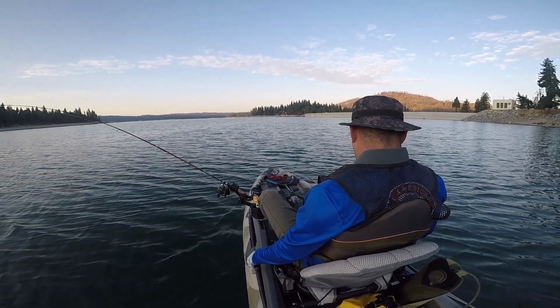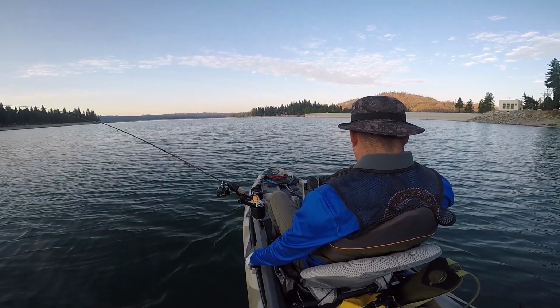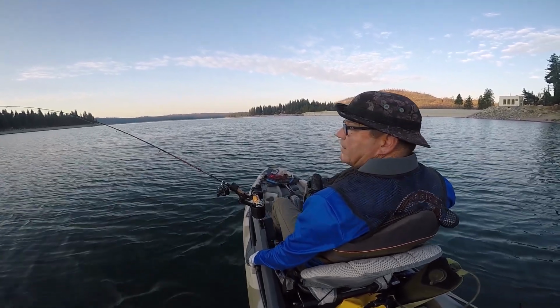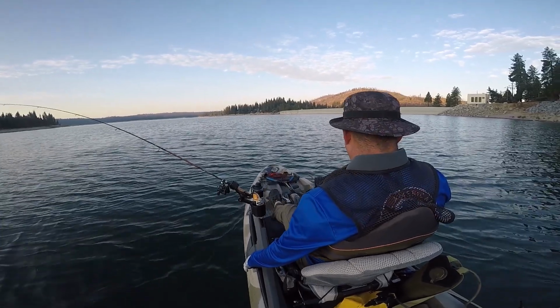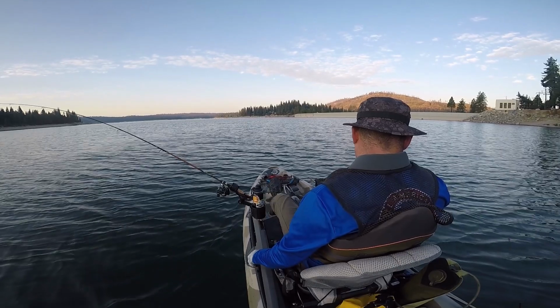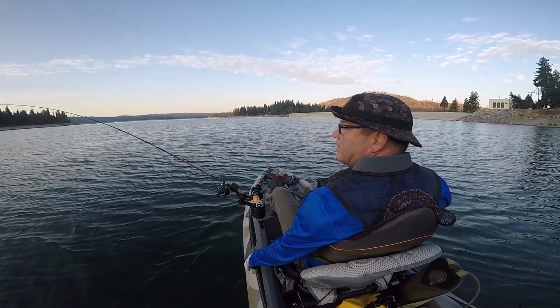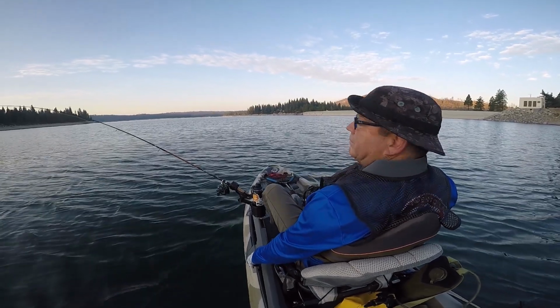The temperature right now is about 60 degrees, and the depth I'm at right now is almost 50 feet. So I think we should be set up right. Let's see if we can't get one here on the first pass. If we do, I'll definitely let you know.